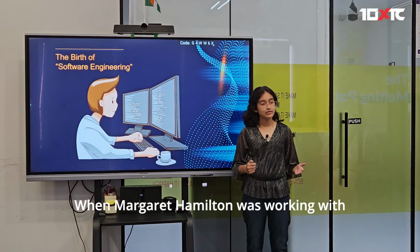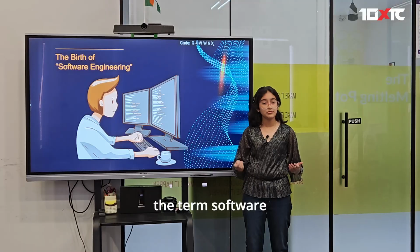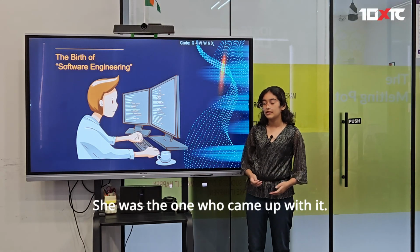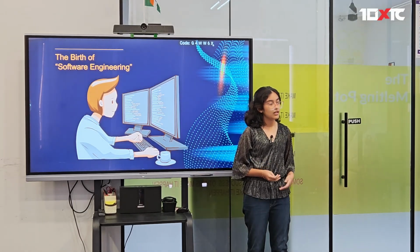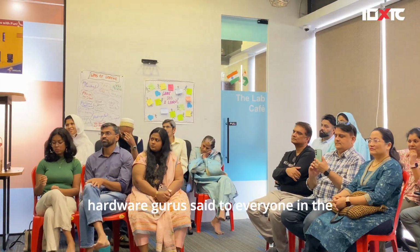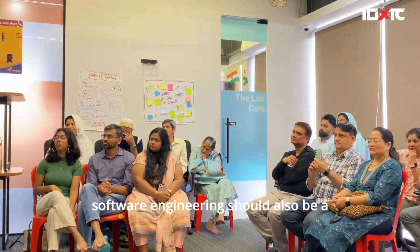When Margaret Hamilton was working with computers and doing software engineering, the term software engineering didn't even exist. She was the one who came up with it. At first, a lot of people used to kid her for such ideas, but eventually one of the most respected hardware gurus said to everyone in the meeting that he agreed with her that software engineering should also be a discipline just like hardware.